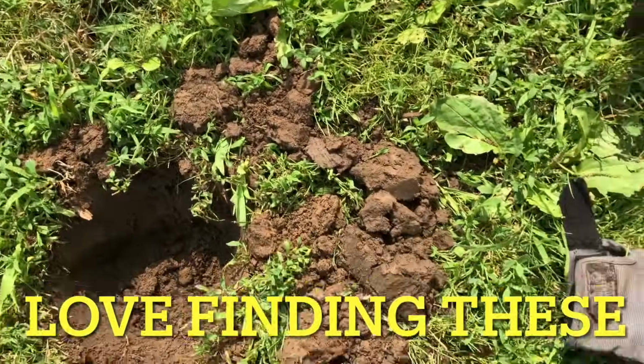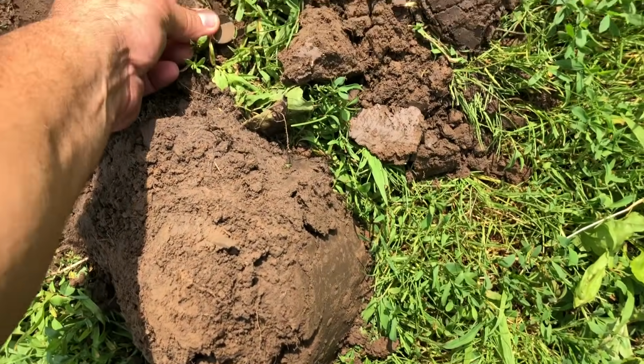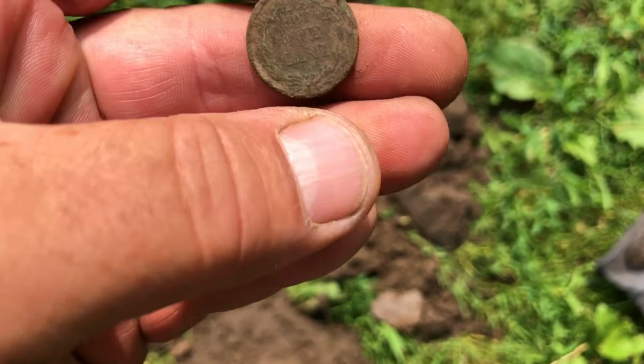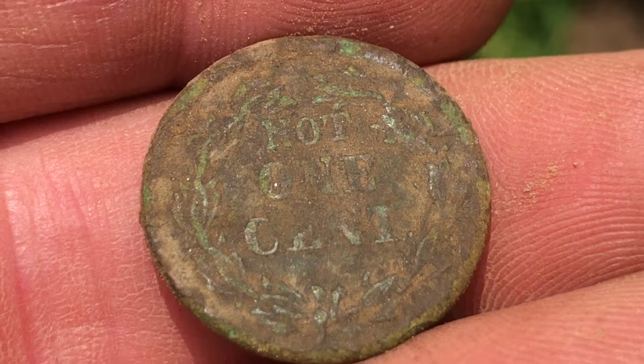I thought I had an Indian. And I saw this. It was sitting here, and I must have pulled it out and not realized it. I'm looking in the hole, I'm like, where can I find anything? And then look, I turn it over. I took one guess. Look. It's not. I thought it was an Indian. Not 1 cent.